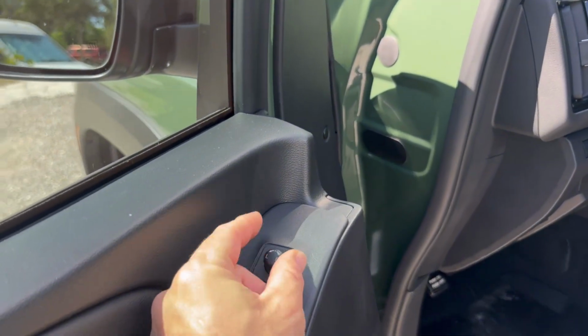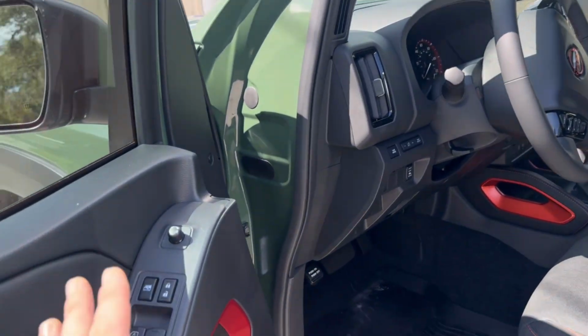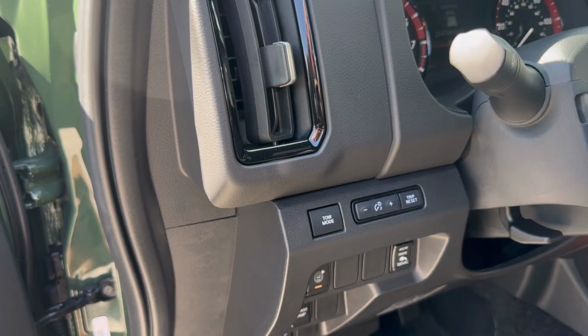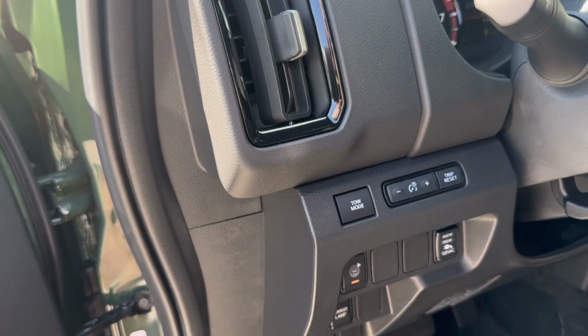Power mirrors, which is kind of nice too, so you don't have to get out and adjust them when you need to adjust them on the fly. You can adjust them from the inside. And then let's go over here. We've got tow mode, so if you're going to tow, and this thing has an incredible amount of towing. It's over 7,000 pounds. We'll see the exact amount when we go look at the features of the truck.